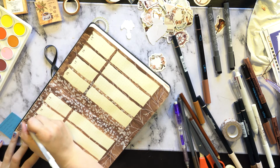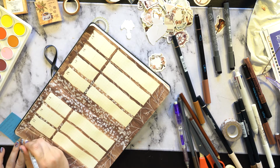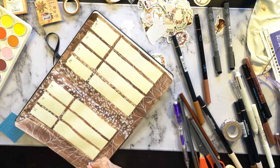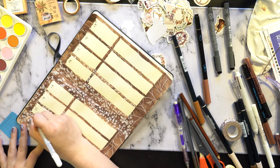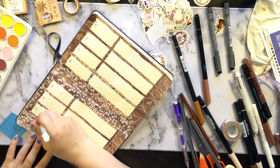I got a little bored along the way, so I ended up skipping through different things. I used that same coppery metallic-y pen to write in the days of the week and the numbers for those days, alongside some details and numberings on the side. And then I continued to add in more flowers and more branches and more flowers.